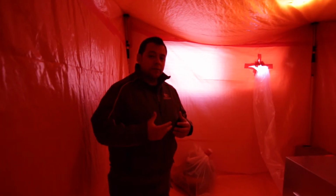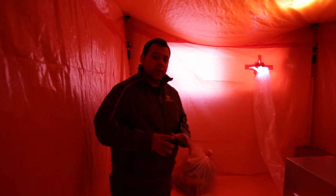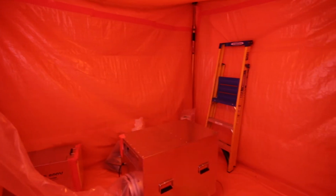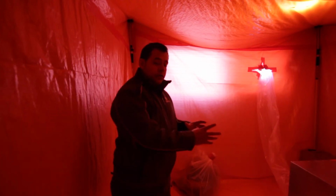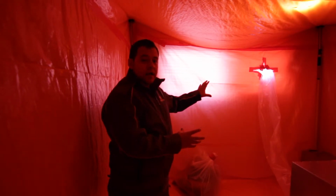The machine is not running. We are not wearing respirator masks at the moment because we haven't gotten into the attic space. This is just prep work. We have our negative air machine that is going to create negative pressure in the containment. It's going to pull any air from the attic space through the machine on a HEPA filter and exhaust to the outside of the house.